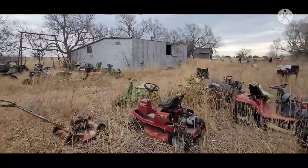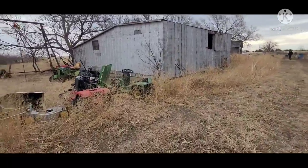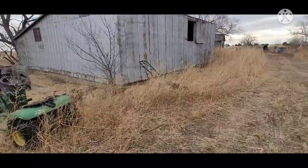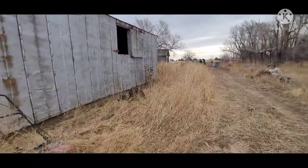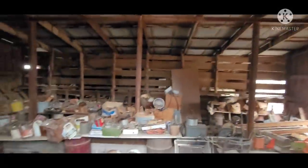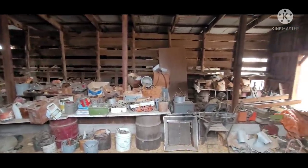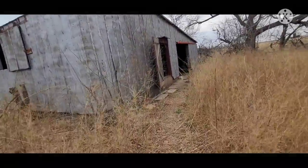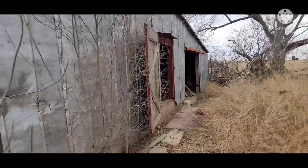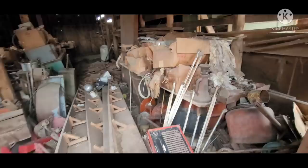Over here, got the lawnmower graveyard. Then behind it, this is the mystery shed. So the deal on the mystery shed, they didn't even clean it out onto the wagons. And so whatever's in here, they're gonna sell just all in one lot. And so whoever buys it is going to have a pretty big treasure hunt on their hands. Take a look inside here. Just never know what you'll find in one of these old sheds.